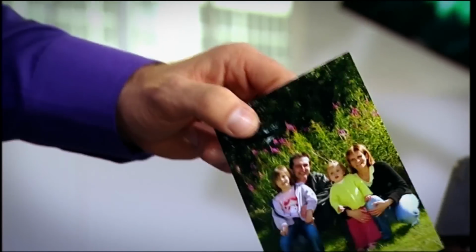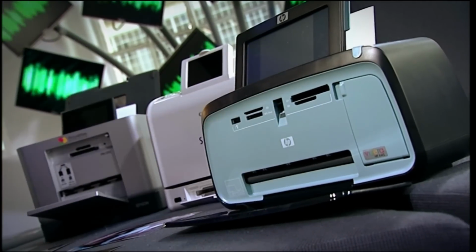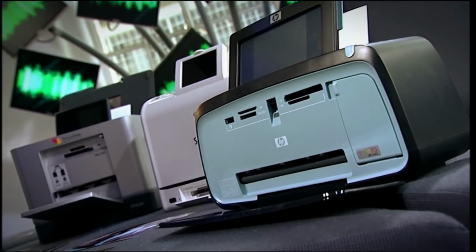Now, I want to talk to you about portable photo printers. Things like this. They're hugely popular, and I can see why. They're very compact, about the size of a small lunchbox. They print 6x4 prints, the most popular size. And they're entirely self-contained. You can shove your memory card in out of the camera and look at the pictures on the screen and print them out without any help from a computer whatsoever. And some of them can also run on batteries, so you can go to an event and print out pictures for people on the spot.